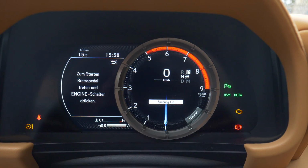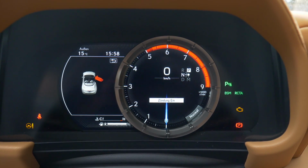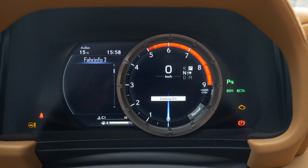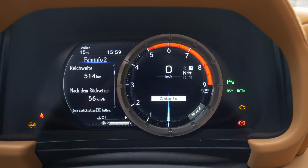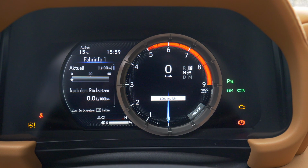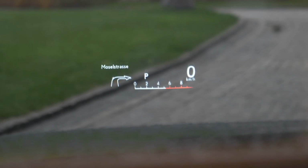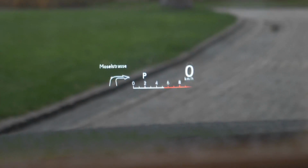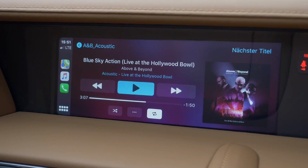And there we go with the digital instruments. You can't adjust too much in there, just a little bit on the left side, predominantly, for example, for driving information. The middle part then with the big RPM meter and the digital speed. You can also get a head-up display. There you can see the current speed, for example, and also some RPM visualizations. Always nice to have directly projected into the windscreen.